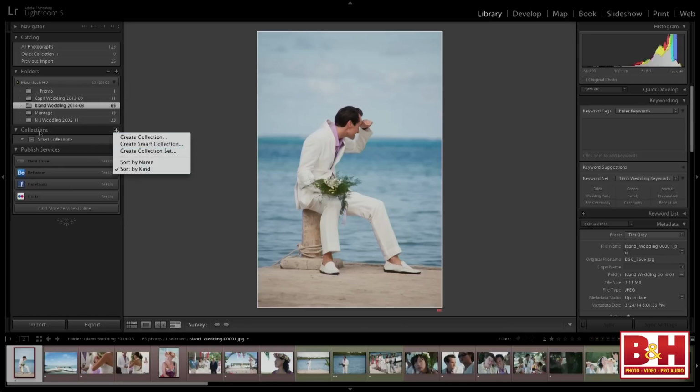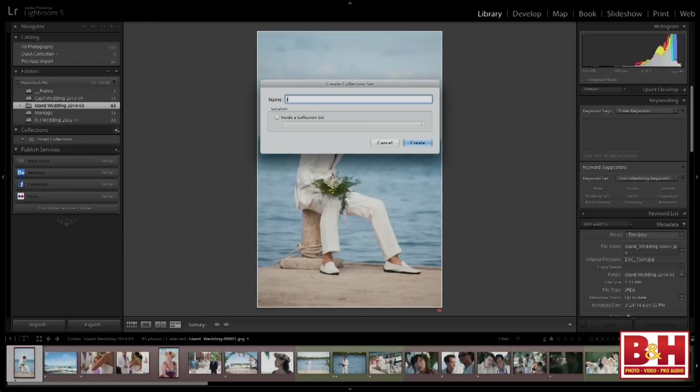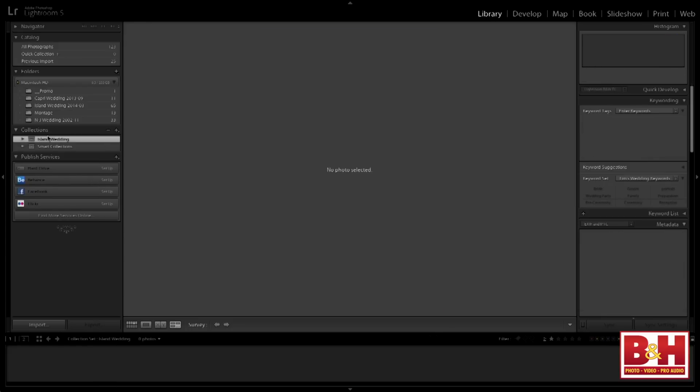So I'm going to go down to the collection section on the left panel in the library module, and I'll click this little plus icon, and then choose create collection set. And we're going to call this Island Wedding, just because that's what I called the folder. And so I've created that collection set. That's a box that I can put a bunch of folders in, if we want to use an analogy. And this is going to help me keep things tidy over on the left panel, as we'll see in just a moment. So let's just invent a couple of projects that we're going to make for ourselves.